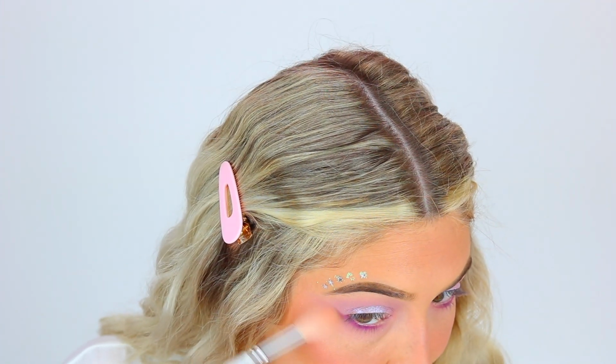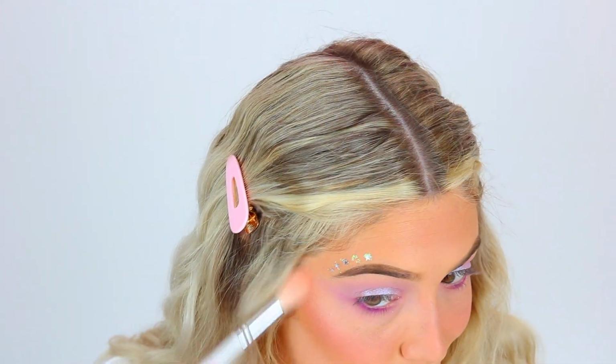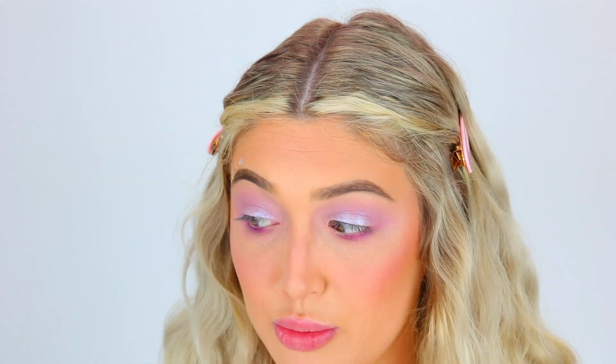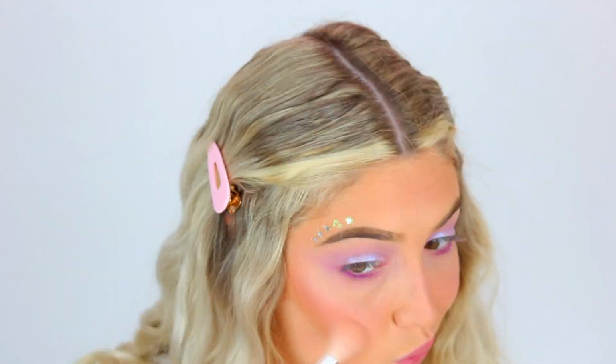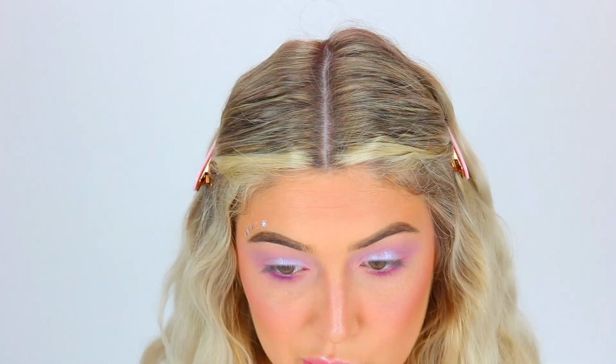We're gonna go ahead and highlight. Oh my god, wow. This is actually my first Fenty highlighter that I own. Holy pretty. Dang, do I see you, girl? That is a glow. That is stunning. Cute.